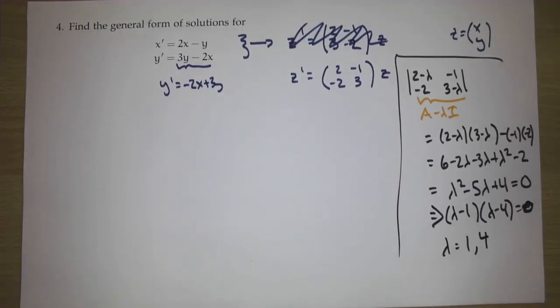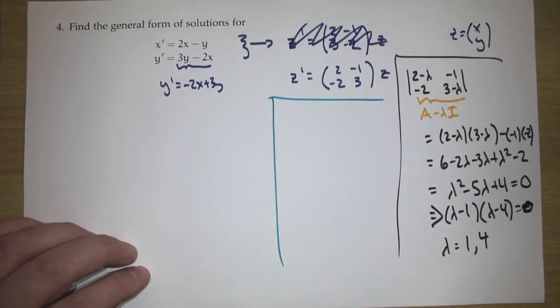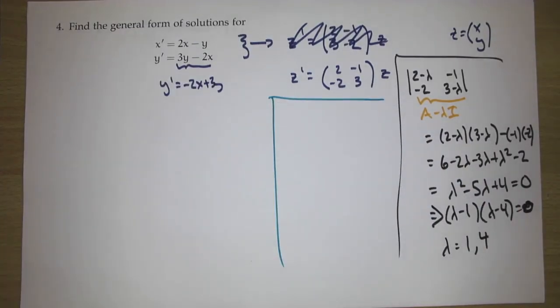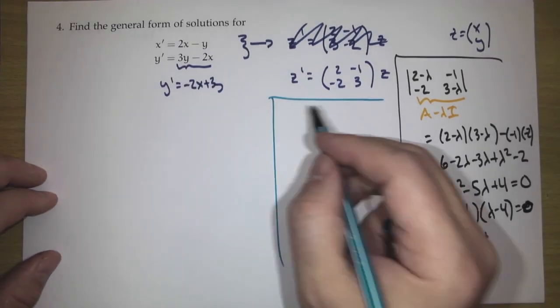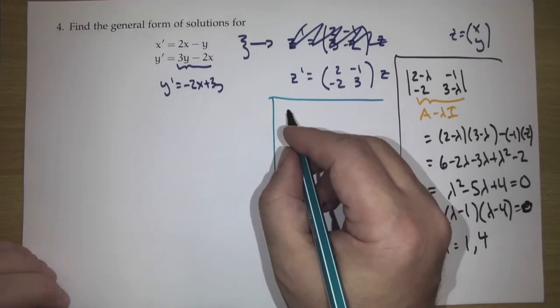All right, now after your eigenvalues, what comes next? Eigenvectors. Now, you won't always find eigenvectors. There are ways to avoid that. However, this is a case where we have to. So what do we do? When we have distinct real roots, we've got to do them both. So, all right, lambda equals 1.